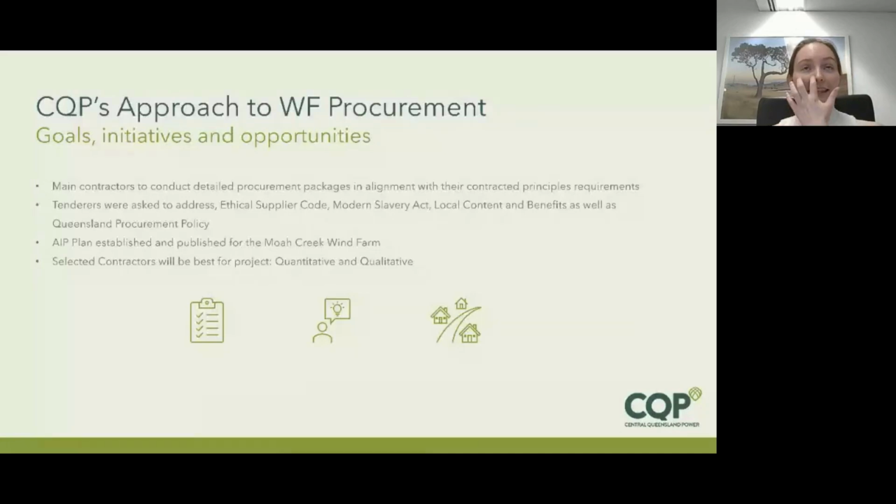The way that we select contractors is both quantitative and qualitative. So obviously we look for innovation, the way you're able to complete a tender package, your readiness, local content, experience, compliance with anything that we've asked, including the Modern Slavery Act etc. So this is the way that we will approach procurement from the top down. So all of those principles will carry through to any contractor involved at any level.